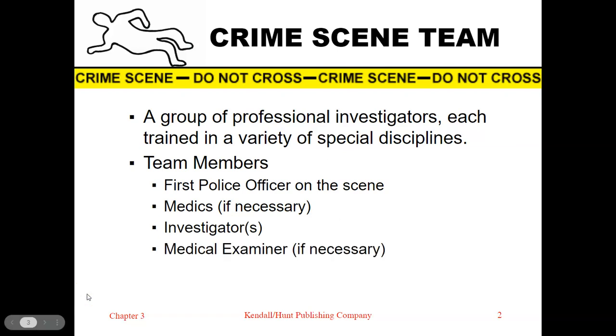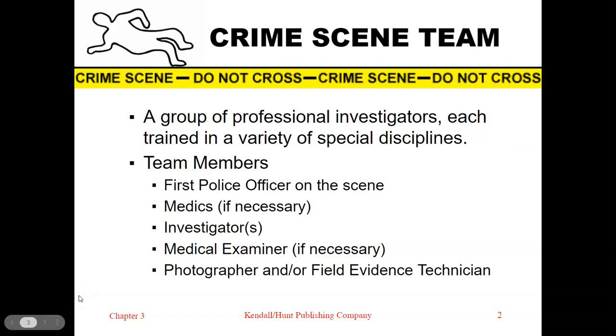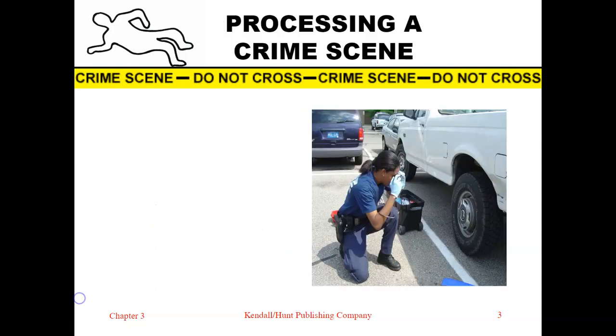And then there will be investigators. If there is a body, the medical examiner will be involved as well. And then there will be photographers or field evidence technicians, people to collect the evidence and document it. And then lab experts will come into play to analyze the evidence they find.